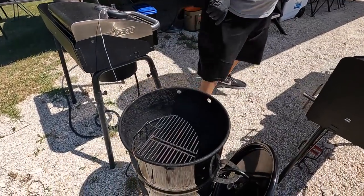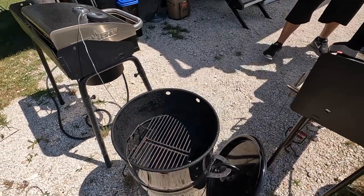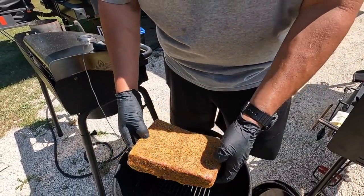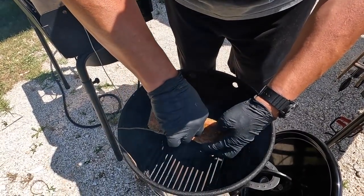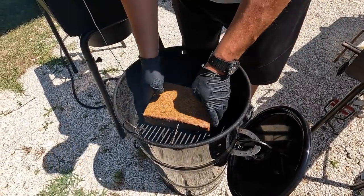All right, I've already got the smoke wood in there. I just set them in. Got a pretty slab of short ribs right there. It's gonna be some good stuff. We already got a probe here ready to go. I'm gonna try to go about to the middle with it. Somewhere about right there should work.